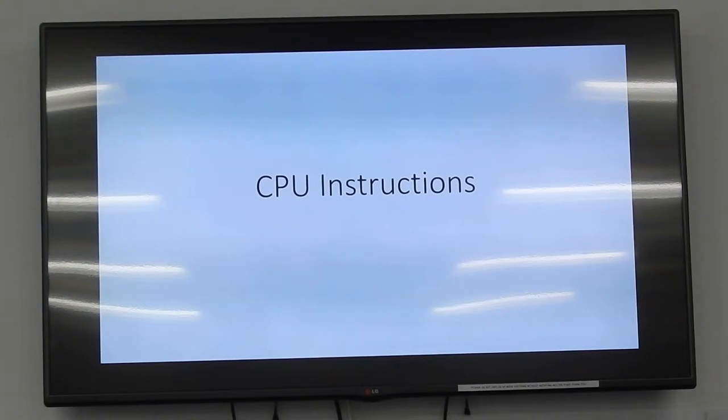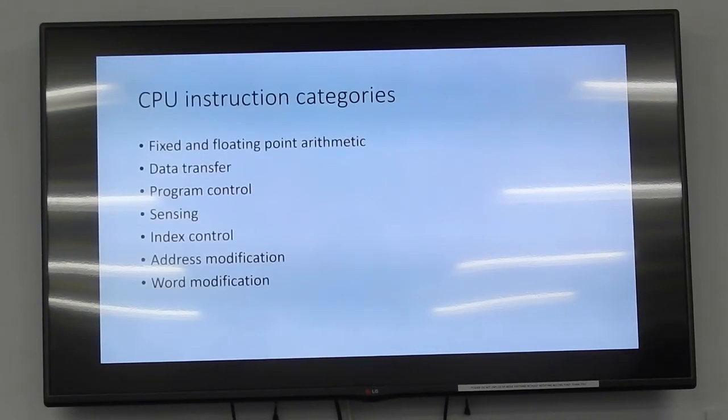CPU instructions: I'm not going to detail the instructions, I'm just going to show you what it is capable of doing. It has fixed and floating point arithmetic functions, functions for data transfer, program control, sensing input, and index control. Indexes are very big in this, just to compute new addresses so you can do certain loops. Address modification, which is part of index control, and word modification. So things can be done to modify the actual data, or you could actually modify the instruction itself.